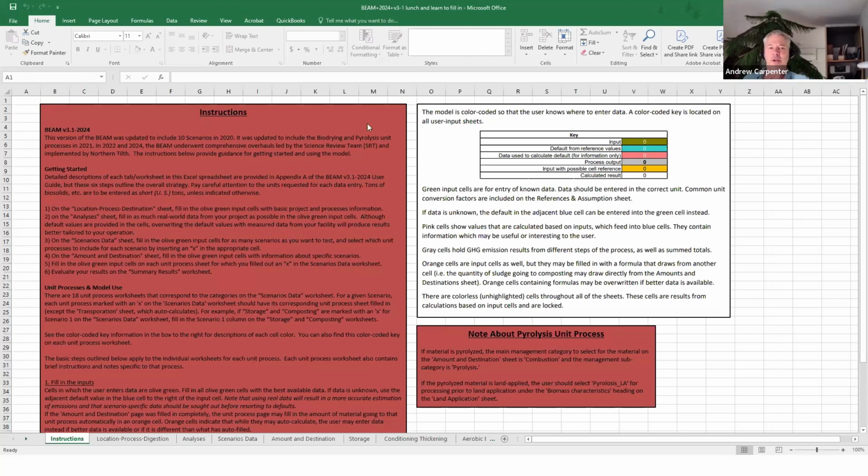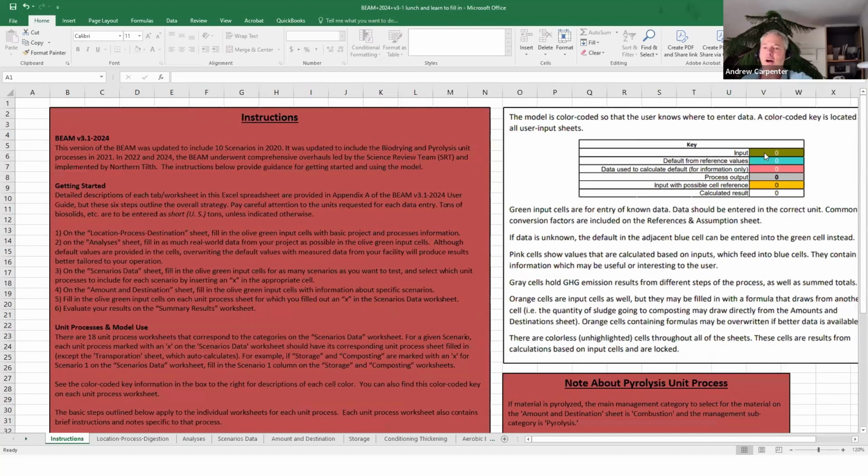So one thing I want to point out, these are instructions, but really the user guide is the most important element to follow when you are trying to use this. It's a long spreadsheet. It can be a little bit clunky at times. Once you get the feel of it, it does become, I think, more intuitive over time. There is some method to the coloring of the cells, which you'll see: input cells where you're just inputting an actual value have this olive green number.